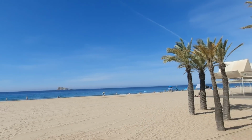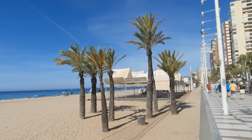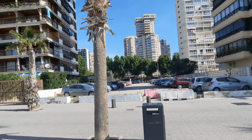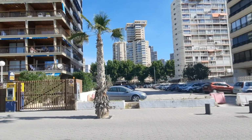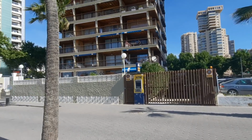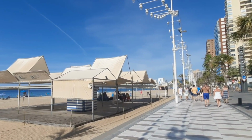But this area usually is quite empty. As you can see right now, there's literally almost no one just on the first line towards the water. But that's because right here, you don't really have so many hotels. This is a residential area, you have some apartments, but not so many hotels as in other areas in here, which is why not a lot of people come to this area.